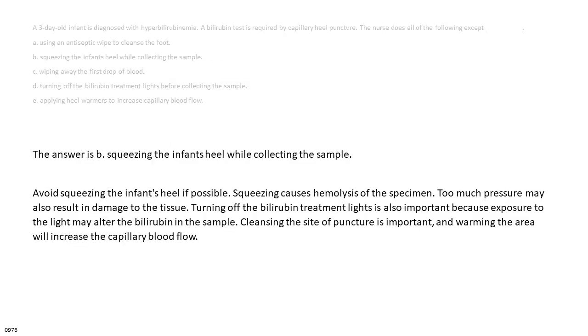The answer is B. Squeezing the infant's heel while collecting the sample. Avoid squeezing the infant's heel if possible. Squeezing causes hemolysis of the specimen. Too much pressure may also result in damage to the tissue.